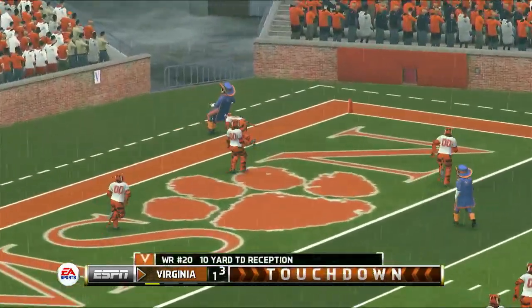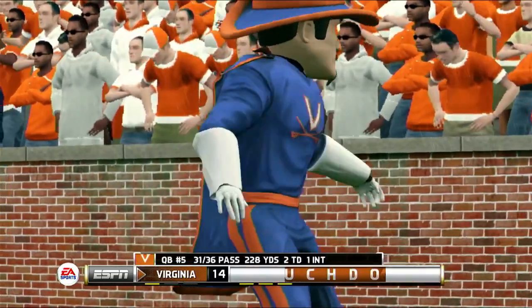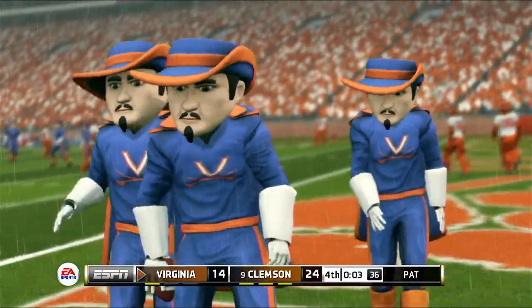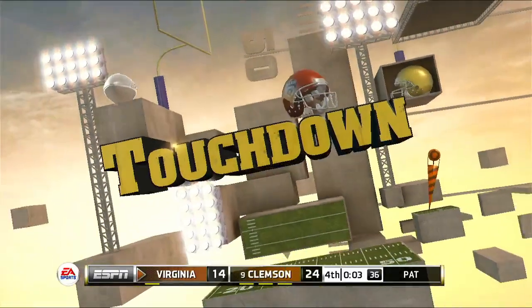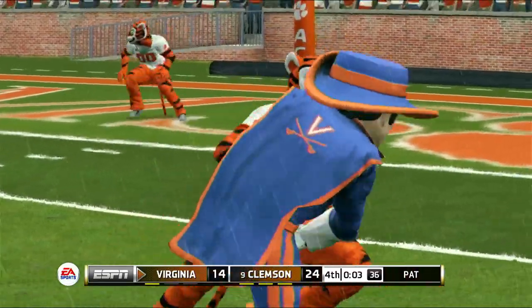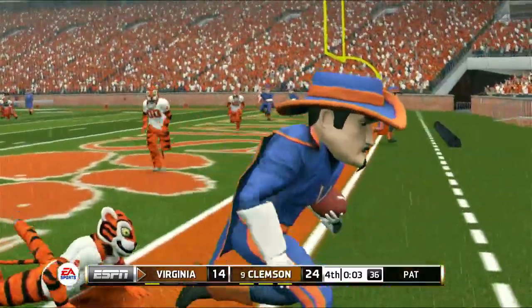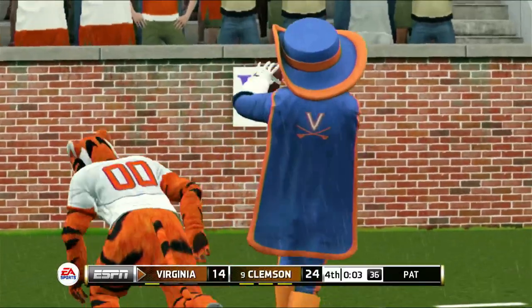He's got it. Touchdown. That was a well-drawn-up play for the wideout. Yeah, they saw something upstairs. It led to a touchdown. You can thank the play calling there. Very impressive.